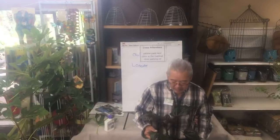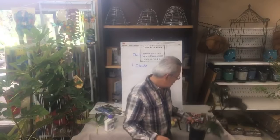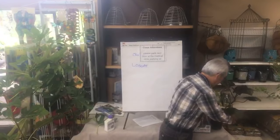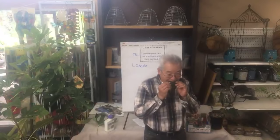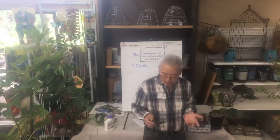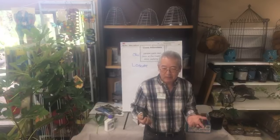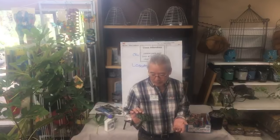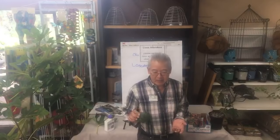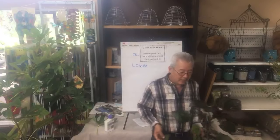So the book says when you cook it, it gets mucilaginous like okra does. So we thought, well, maybe it's not that good for fresh eating, but we've been eating them. And it's very, very similar to lettuce. I mean, it doesn't have any sign of sliminess at all. It's like a real thick lettuce.